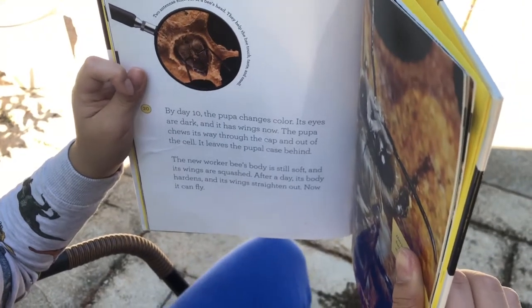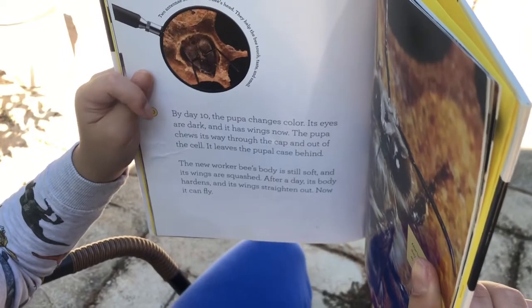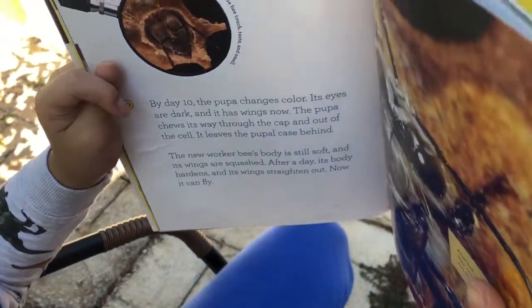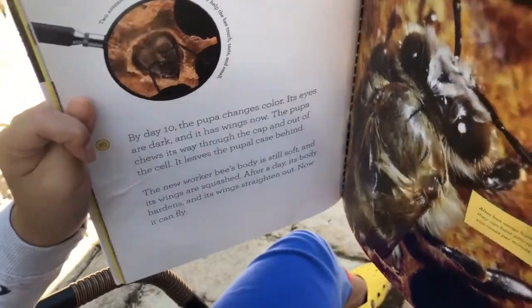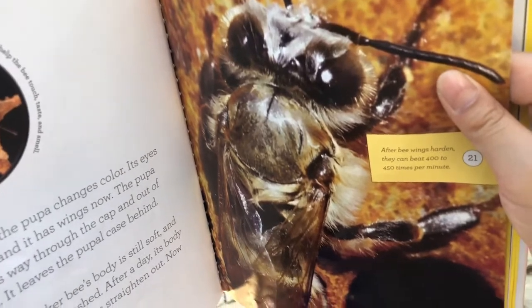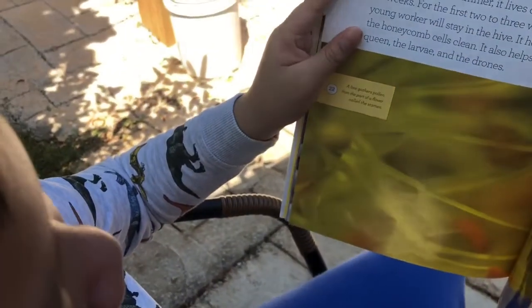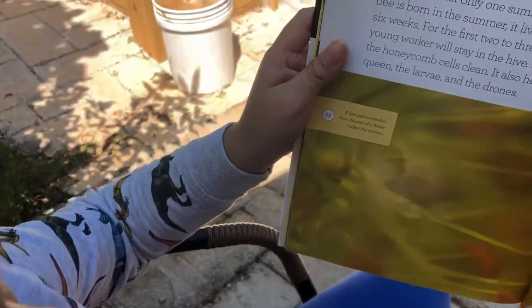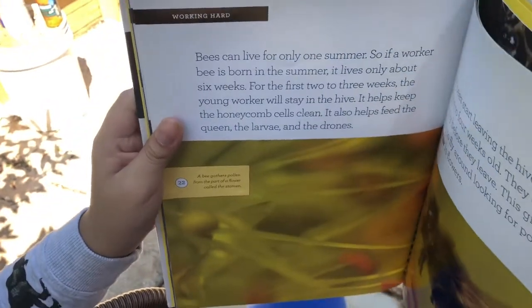The new worker bee's body is still soft, and the wings are squashed. After a day, its body hardens and its wings straighten out. Now it can fly. After bee wings harden, they can beat about 400 times per minute. Working hard, bees can live for only one summer. So if a worker bee is born in the summer, it lives only about 6 weeks.